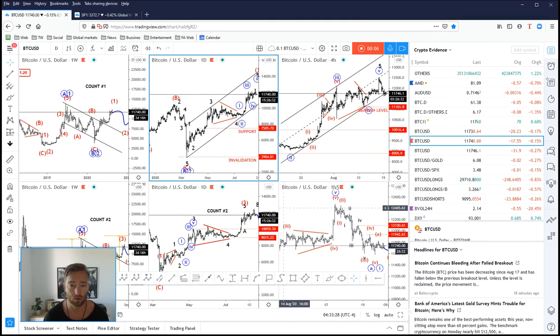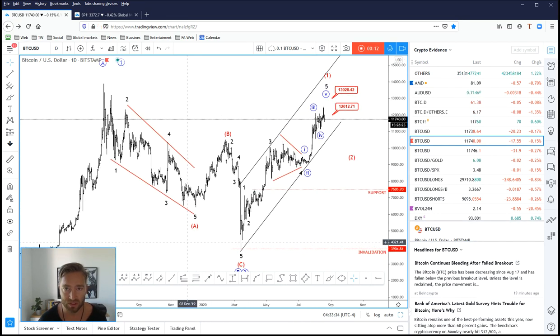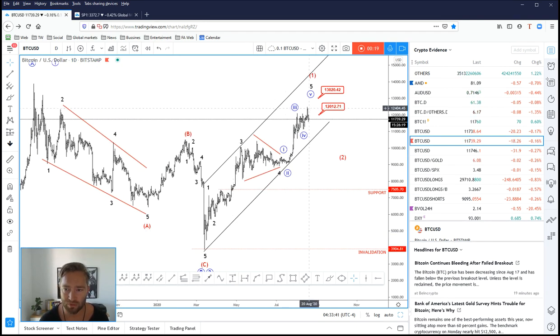Actually, I will take a look only at Bitcoin. As you know, we have recovered very nicely here from those March lows. Actually, it was the same period of recovery when stocks also moved to the upside. But it looks like we could now be facing some resistance up here.